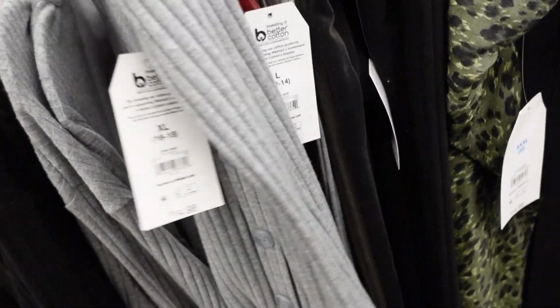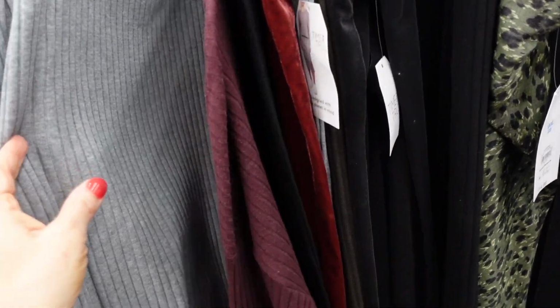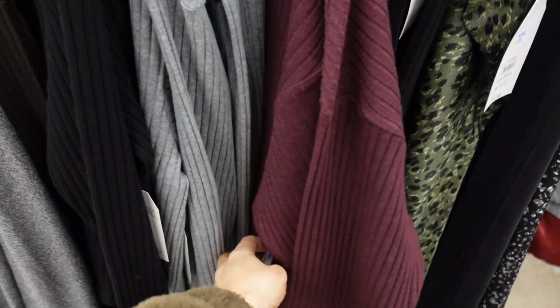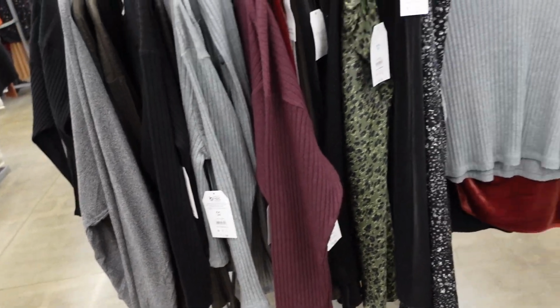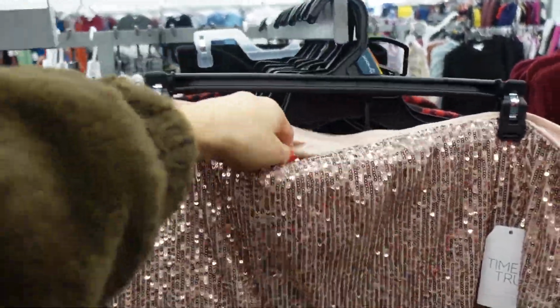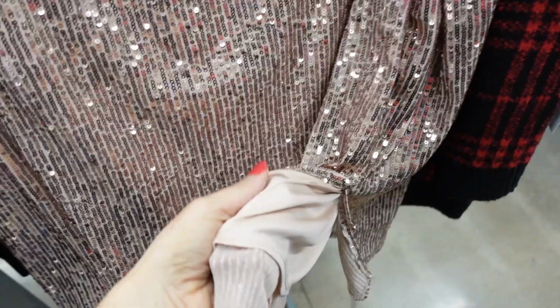In the gray, there's black, the brown, and then the last color that's not in store today over here is this burgundy. And the skirts are going to be $14.98. Skirts from Time and True. These have that elastic waistband. They're pull-on. These are so nice for the price. They're completely lined on the inside with this stretchy fabric with the little slit.